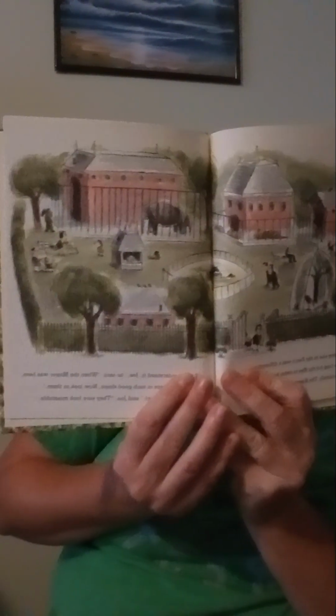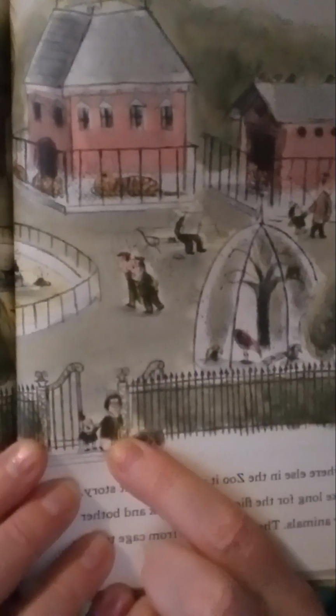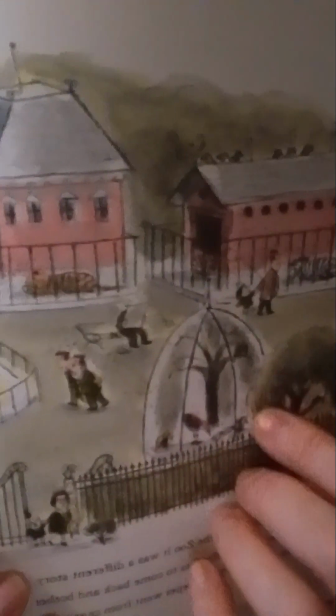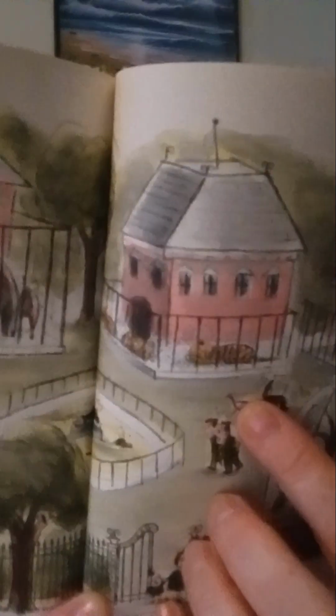Here's your overall picture. And look, they're even bothering the lady and the boy as they're leaving. Bothering the keeper and Joe. The zebras. The lions again. There's the elephants. Their last stop was the camel house.